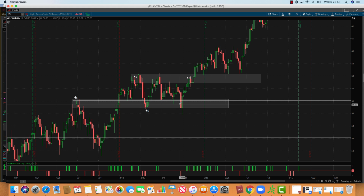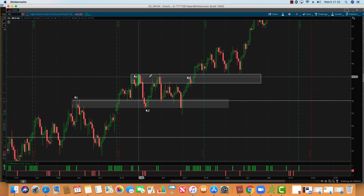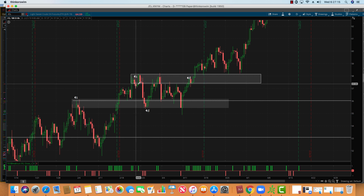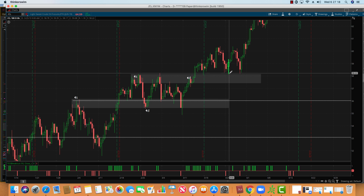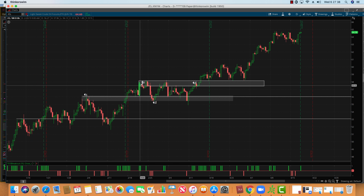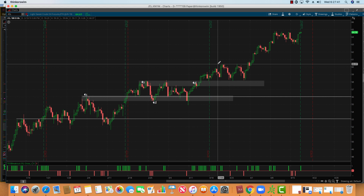entries are possible. So, like here, they broke supply or broke support, and then broke resistance. Supply is resistance here. Broke that resistance band or supply zone, and then that became demand or support. So resistance becomes support, and support becomes resistance in a downtrend. But in an uptrend, you're going to find that supply zones are broken, and those supply zones become demand zones.